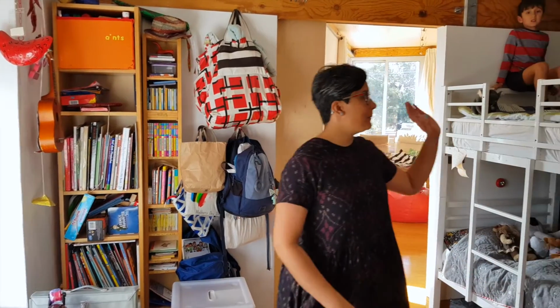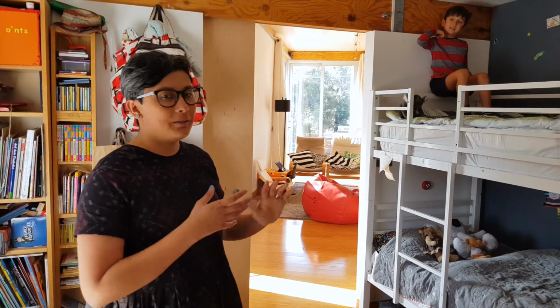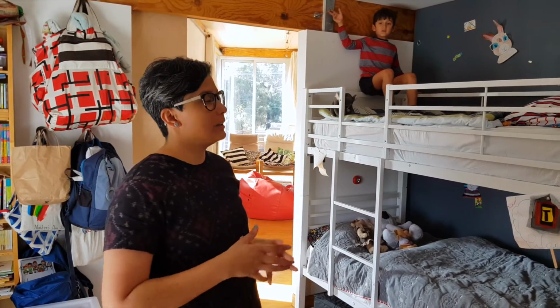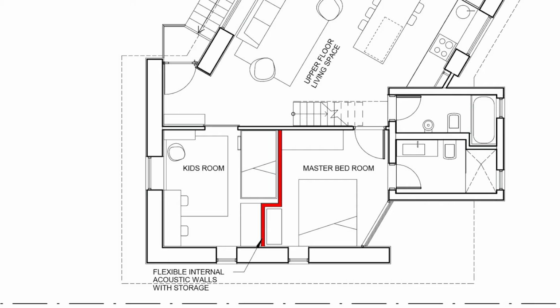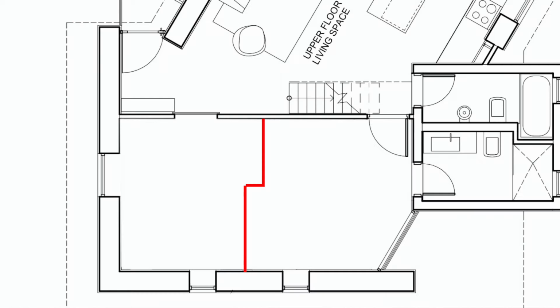Here we have one of the bedrooms, which is where I wanted to show you the wall between the bedrooms. What we've done is our internal walls, we've kept them quite flexible. Over the years, we've actually found that the house evolves and changes with us.